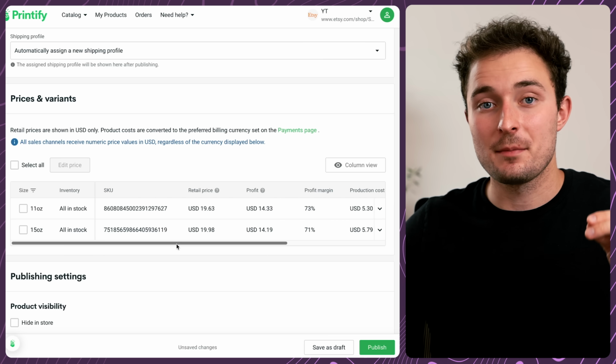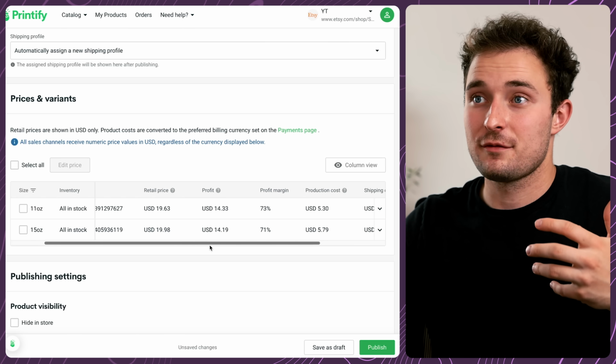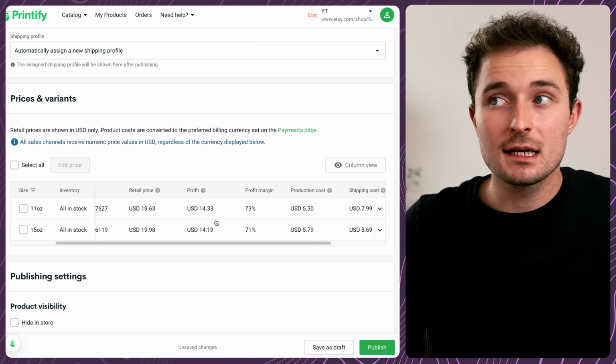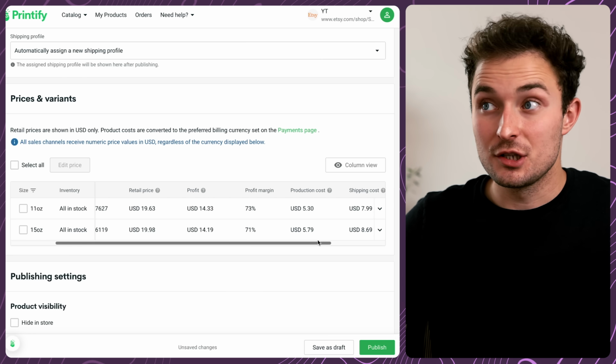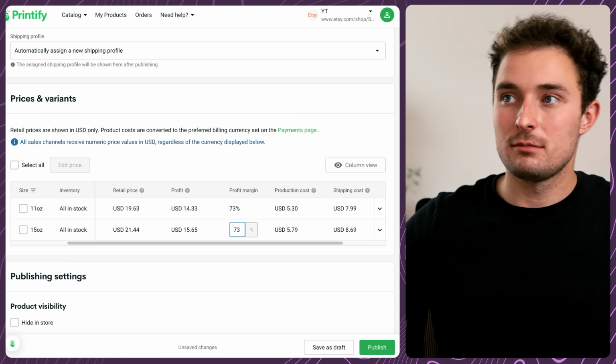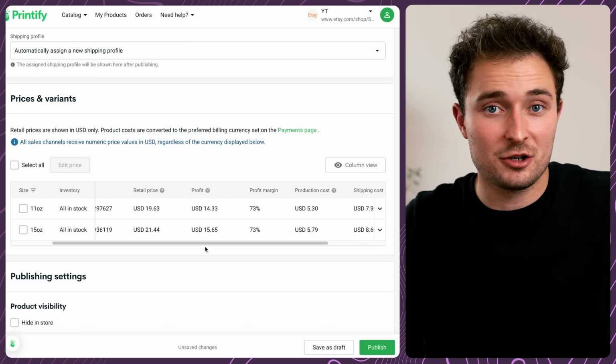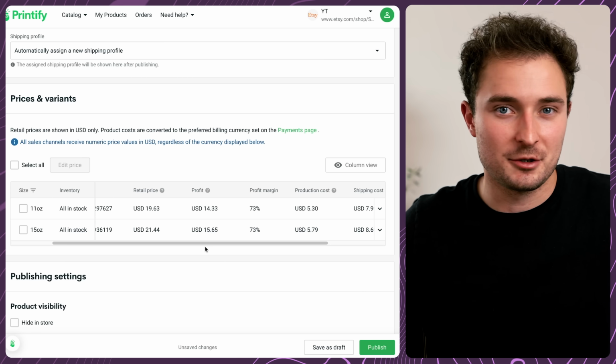Now, the other thing to keep in mind here is that some variations are going to be priced differently inside of Printify. So the 15 ounce mug costs more to produce and to ship. So you might want to adjust the profit margin and set it the same, and that will help your costs and your profit margin always remain the same no matter what the customer is buying.